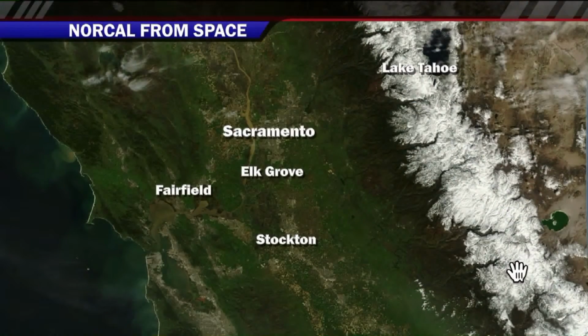Take a look at the image. This is the satellite image of Northern California yesterday from space. You guys get oriented there. What's that big white patch over on the right-hand side of the screen? Snow. That's the snow in the Nevada Sierra. See Sacramento and Elk Grove in the middle.